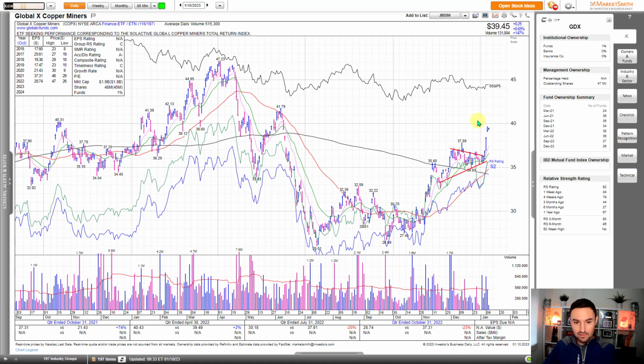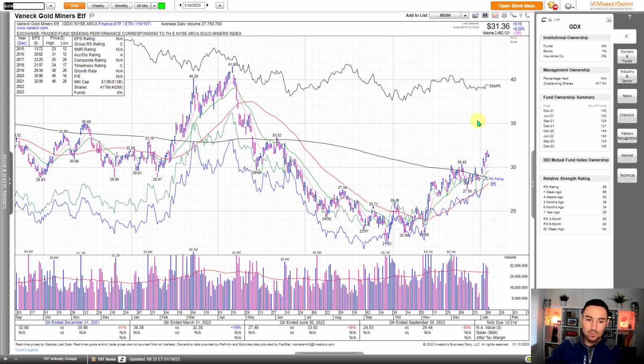And then let's go for another flag, which is GDX. So this is precious metal miners, gold miners. This is the large cap ones. GDXJ is the smaller ones. So you get this cup and handle basing action coming through here. The ETF is clearly in a phase 4 decline, starts building this phase 1 base.